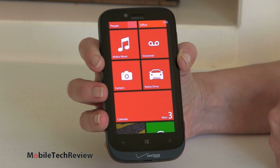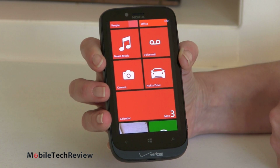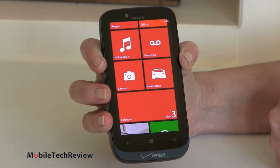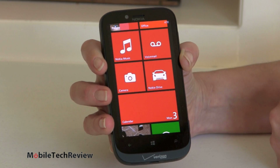Granted, you can also use VZ Navigator and other third-party navigation solutions, but Nokia Drive is free and Nokia Maps is free, and you can actually download maps for offline use. So that means if you don't want to use your data connection on the road and you live in the state of New Jersey, well, you can just download the state of New Jersey and then not depend on your data connection to get map data.